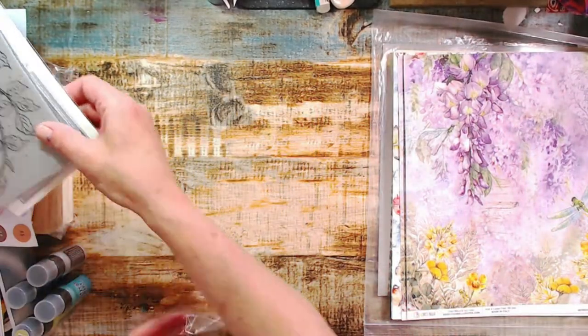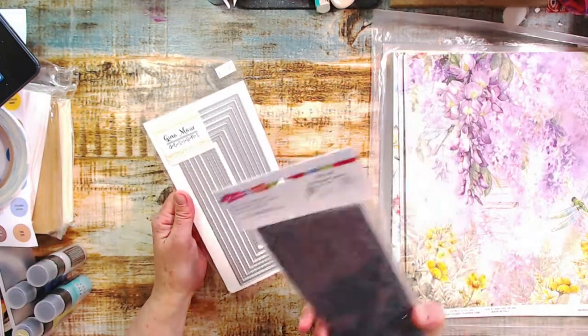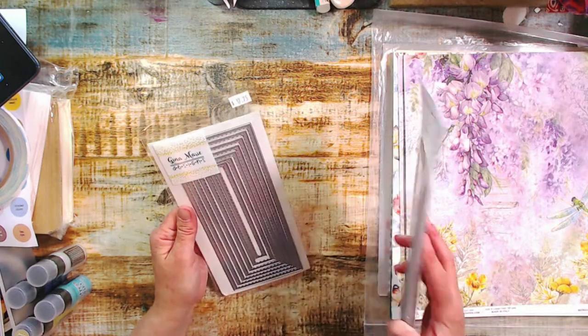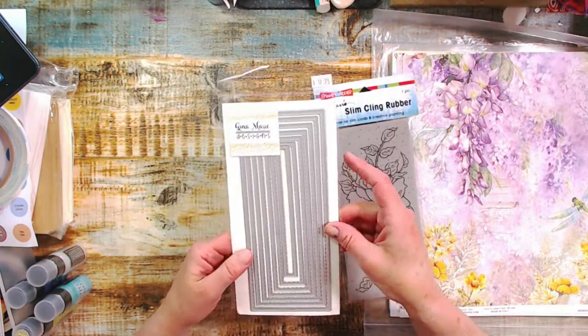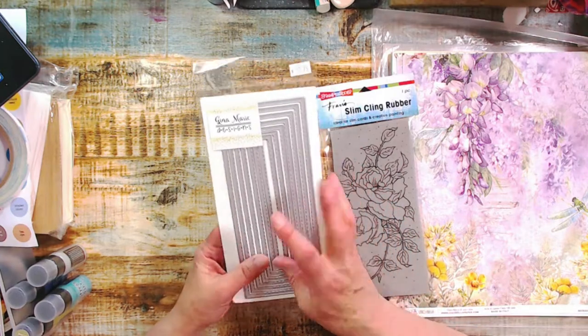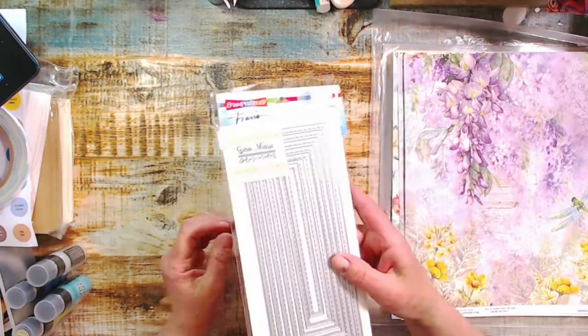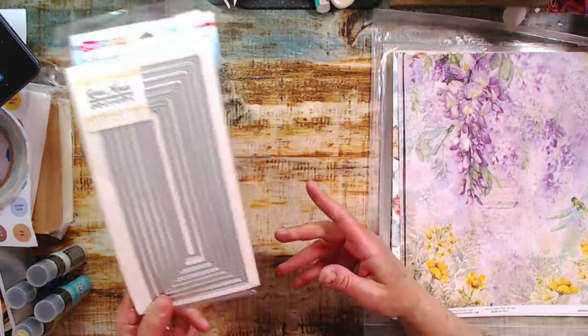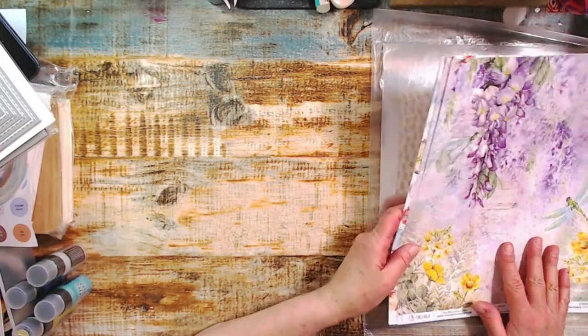And the prices, this one here was $12.90 or $12, and these by Gina Marie Designs, $17.75, and you get 1, 2, 3, 4, 5, 6, 7 different dies. Use those on your slimline cards and also just your regular cards. I'm sure we're going to have some fun with that.